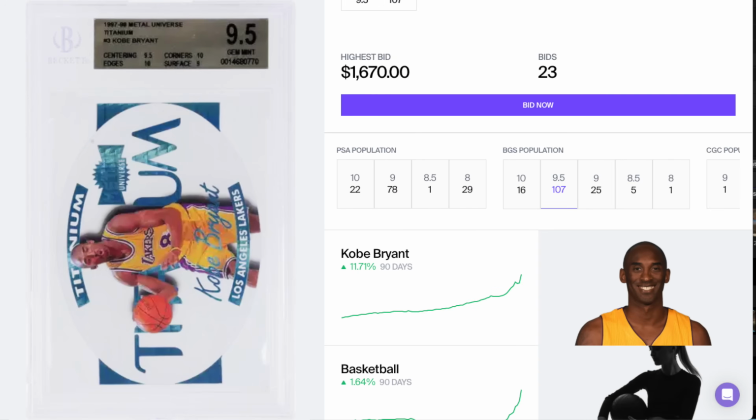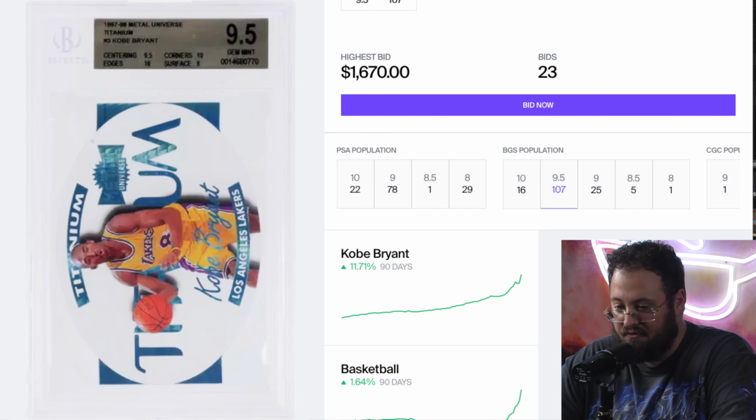And moving right along, we always end up back in the 90s. Sorry. Kobe Bryant, 1997. Which card is this? Yeah, big shocker because I make these lists. But this is a Kobe Titanium. And the best thing about this card is it's crystal clear. You can look at that photo. You can see right through it.